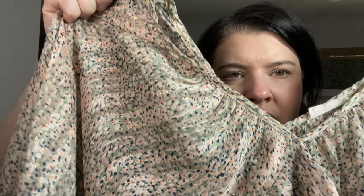What do we got? Very flowy blouse from Bucket List. Again, that kind of seems like a very TJ Maxx-ish type of blouse, but it does look very pretty. My gosh, that's gorgeous. Kind of like a boat neck blouse. We have this micro abstract floral print with some gold or copper metallic weave. Let's see. Size medium. Interesting.